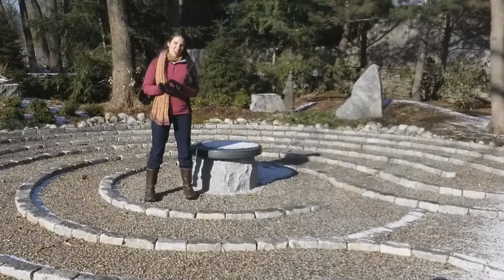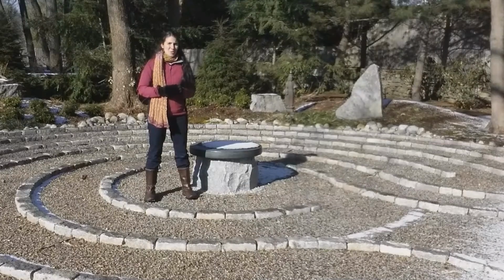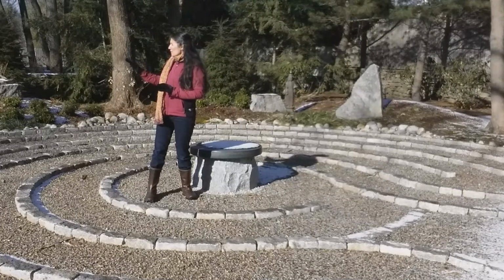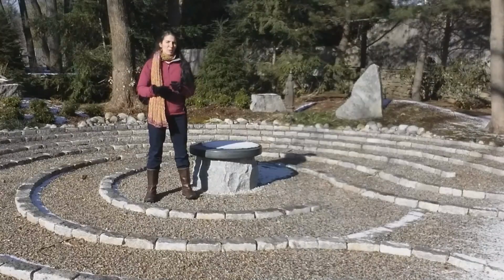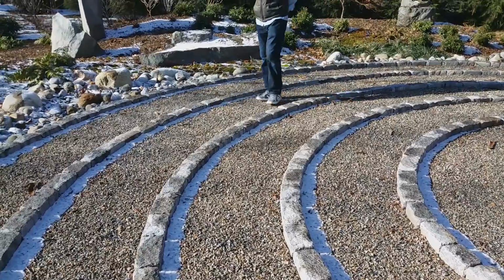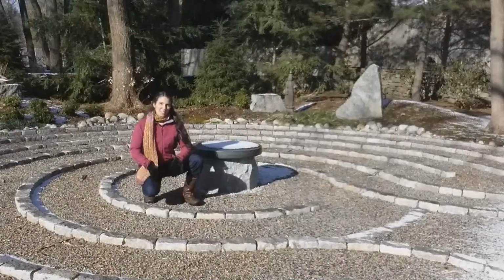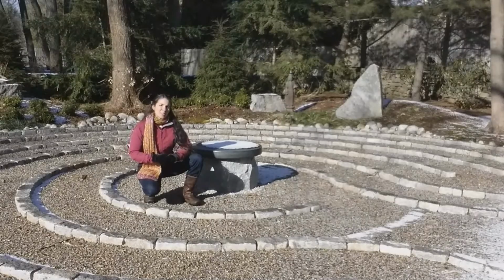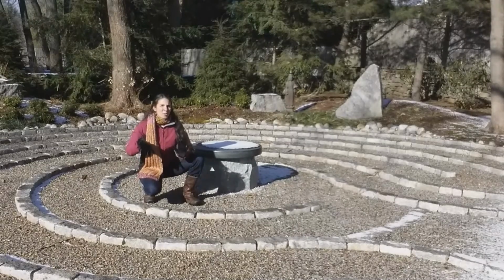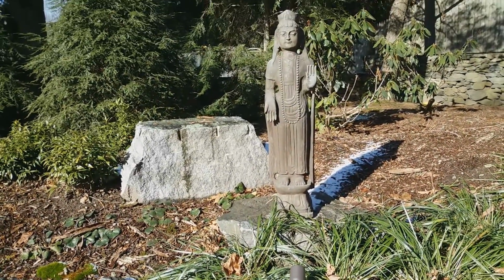Welcome to the Japanese garden. This has a fantastic walking labyrinth, and you'll also notice it's surrounded by very special stone pieces. But what I really want to draw your attention to is the ground plane. In order to create this labyrinth, we used these raised cobblestones. And in the winter when it snows, it's amazing how the snow settles on them and creates this wonderful circular pattern.